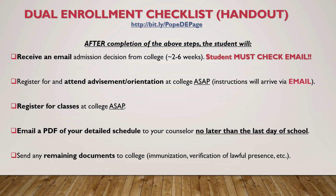We want them to pick the soonest advisement time they possibly can. They will get instructions through their email accounts. They're going to need to set up a college email account, and that's one of the instructions they're going to receive. And then once they've done the orientation, they will need to register for classes at the college ASAP. They will find out how to do that during their orientation. We want students to register for their classes at the first available opportunity.